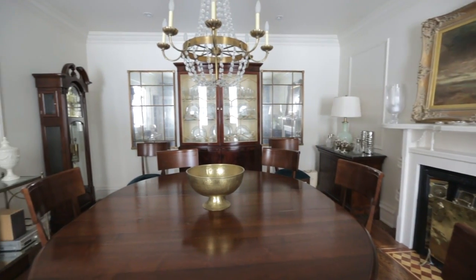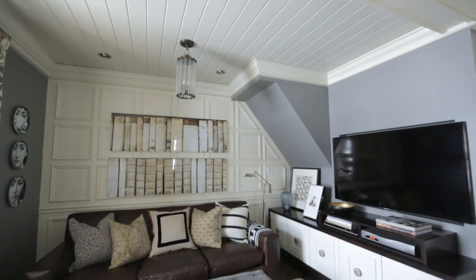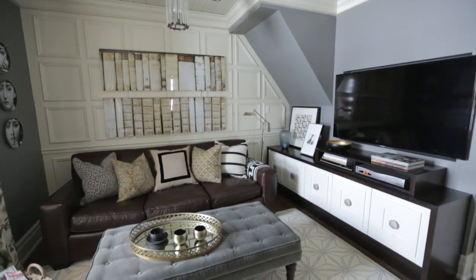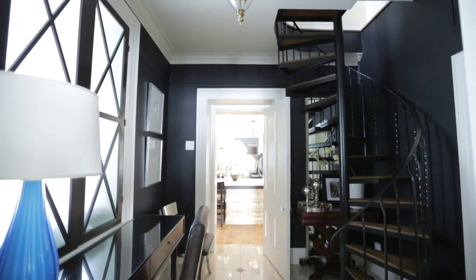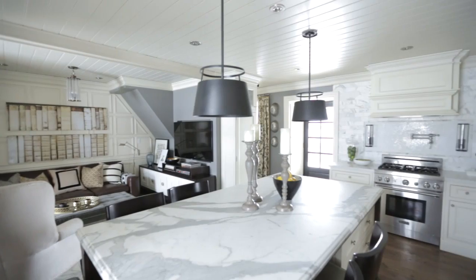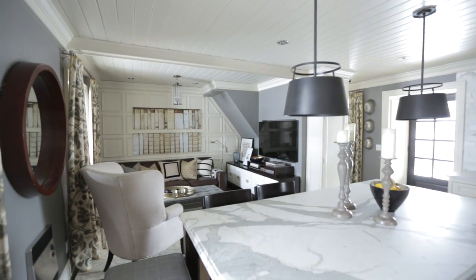When we first moved into the home, there was a lot of wood paneling, a lot of tiled ceilings. So we wanted to strip that out and keep the features of the home that were authentic to the home. Because this is a working farm, our main entrance is in the kitchen, which leads straight into the family room in the kitchen area, the main center of the home.